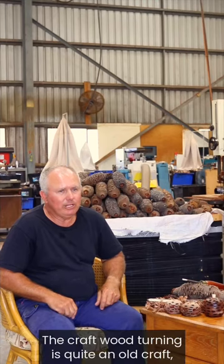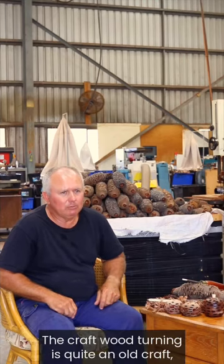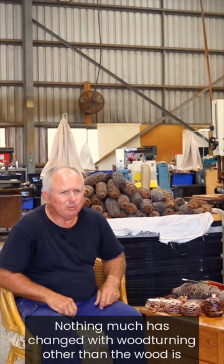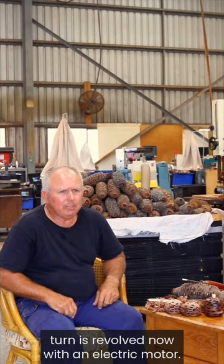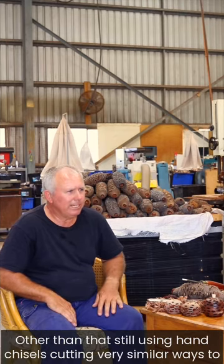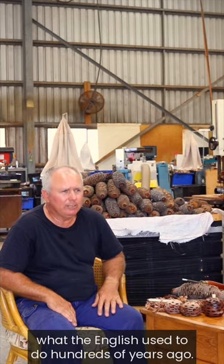The craft of wood turning is quite an old craft. I guess wood and ceramics were used thousands of years ago in all sorts of different ways. Nothing much has changed with wood turning other than the wood is revolved now with an electric motor. Other than that, we're still using hand chisels, cutting in very similar ways to what the English used to do hundreds of years ago.